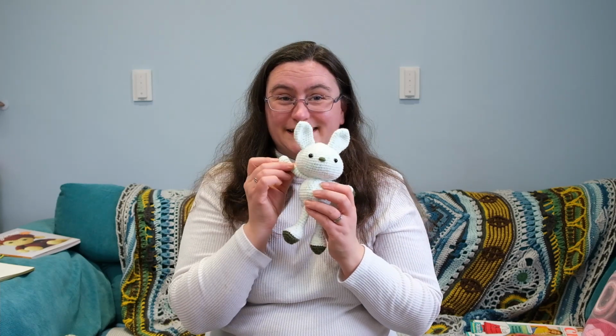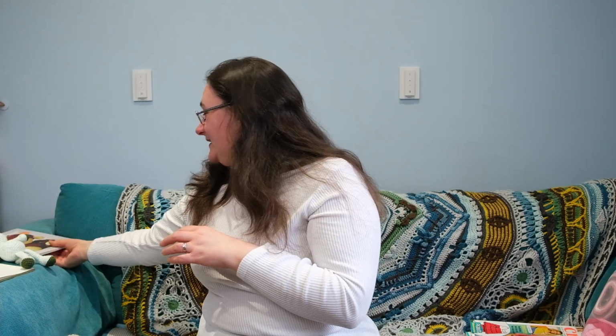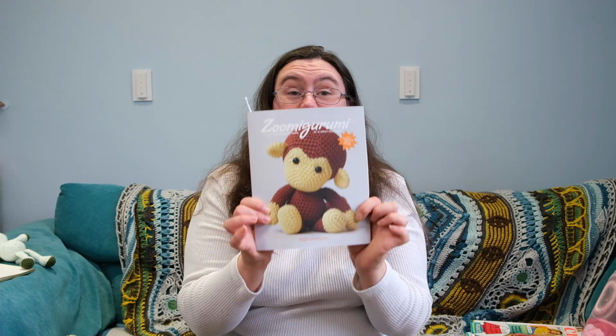Now I've shown him on my podcast, I can give him to her on Tuesday when I next see her at work. So that's Wasabi. He's so cute. And he is my project out of my amigurumi book.